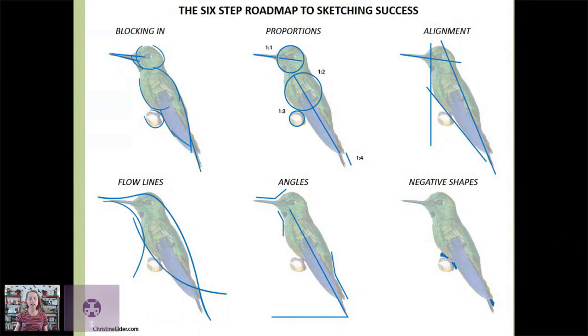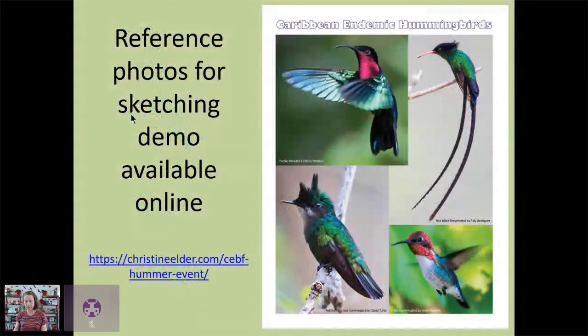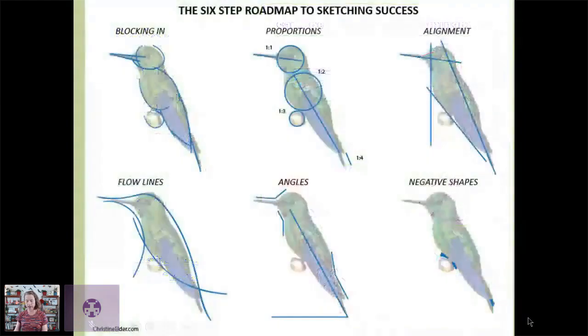And so we're going to be talking about the idea of blocking in our basic shapes. So thinking about that core shape, that egg-like shape of the body, and the circle for the head, triangles for the wings, that kind of thing. Then I want you to think about proportions. So that means how big is one part to another.